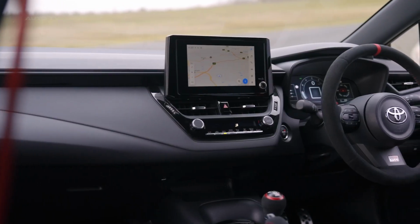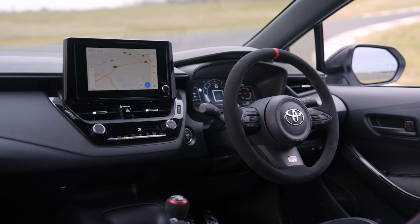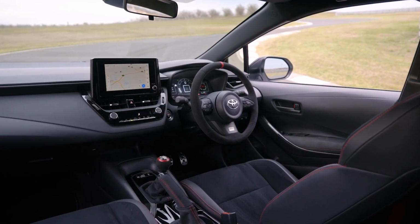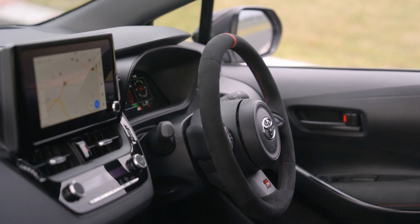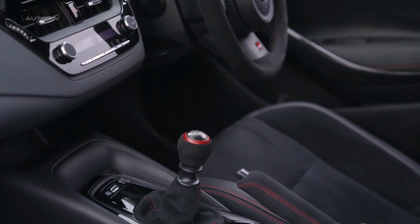The interior features race-inspired touches, including race bucket seats upholstered in Brin Naub, perforated suede for maximum grip and stability during performance driving. Suede material is also applied to the steering wheel, manual parking brake, and shift boot. There are alumite red metal accents and red stitching, which adds an extra sporty touch to the overall aesthetics of the cabin.